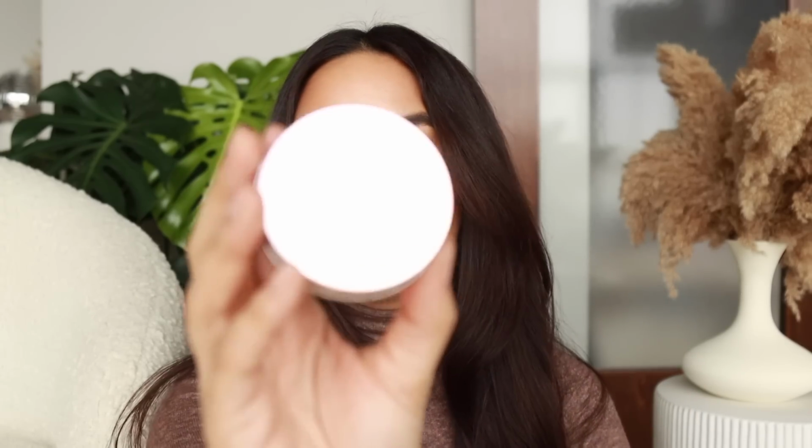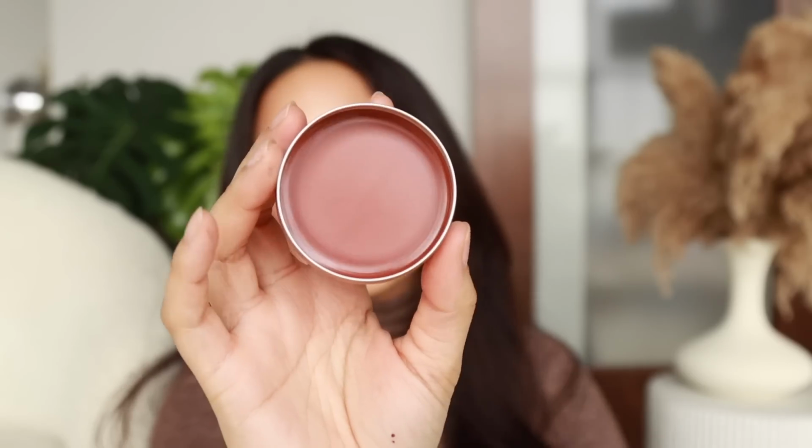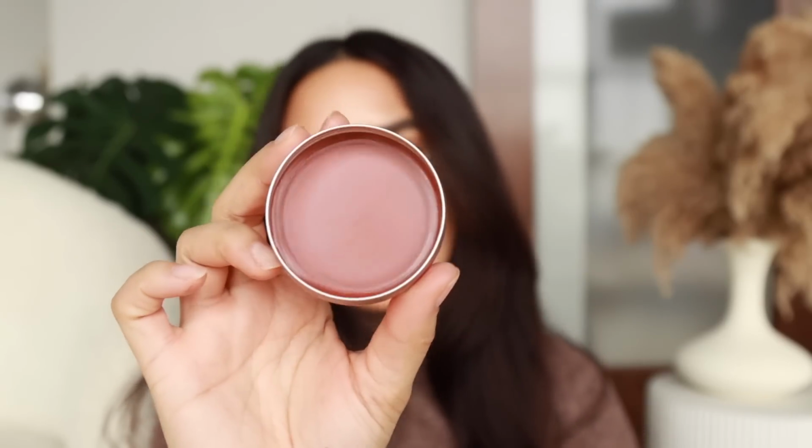I also couldn't resist this. When you see this, you're gonna have a little laugh. It's the Revolution Multi-Use Balm. I think that's the name of the product. This one is in Sunkissed. Obviously, you gotta dunk your little finger in there, break the seal, and then you get a multi-use balm product that you can use on eyes, face, and lips. This was without a doubt formulated with the Jones Road Miracle Balm as its marker.